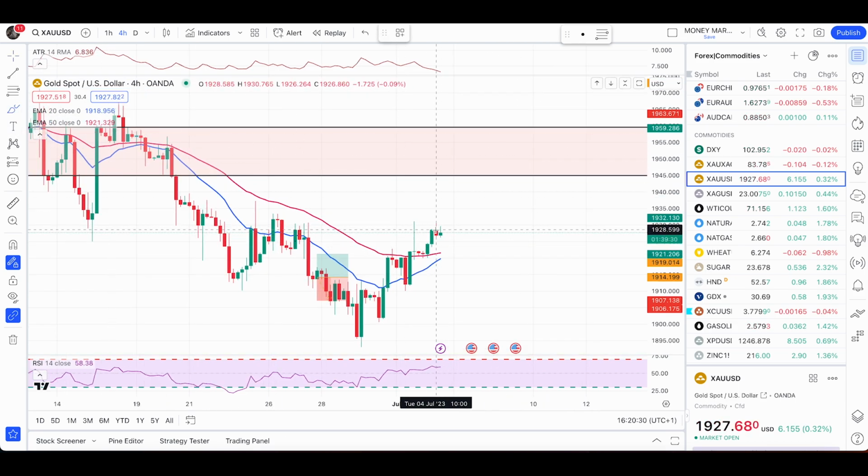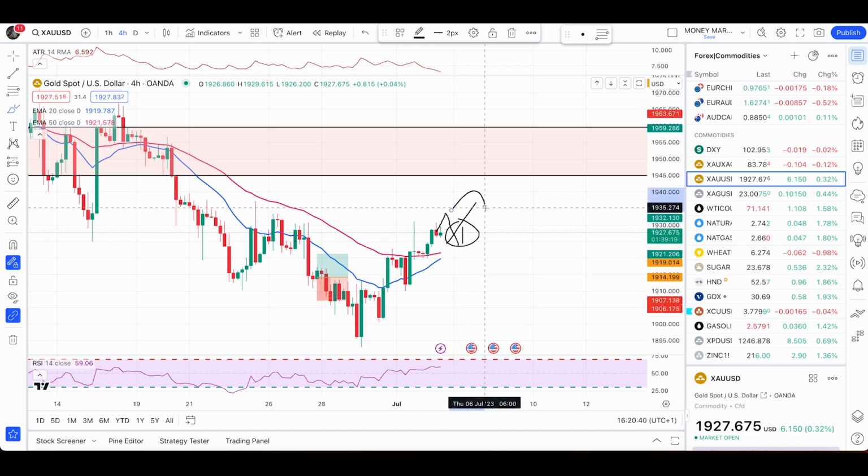We do not have a good entry condition yet, but I still want to see a push up and then a pullback followed by a bullish engulfer. That is a condition I want to look for. Once we have conditions like this, I'm good to go long for this trade.